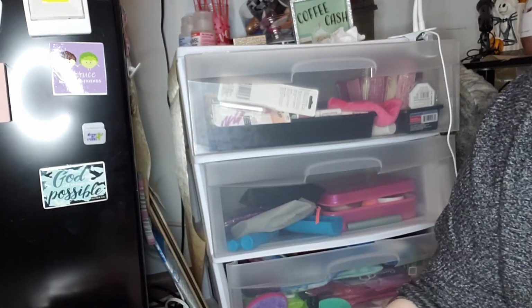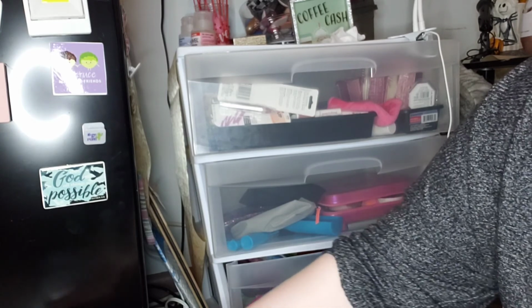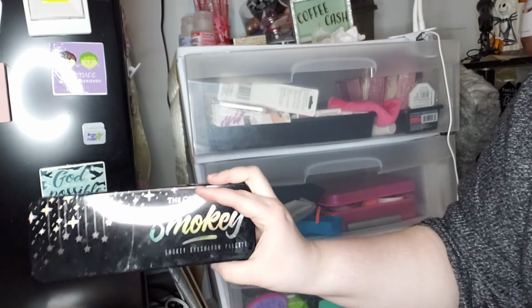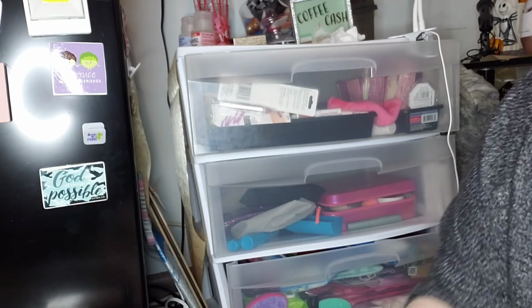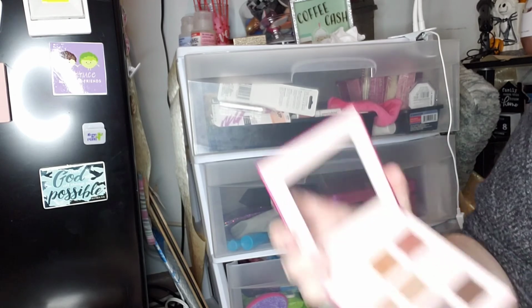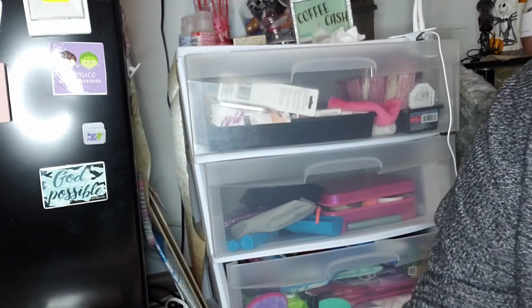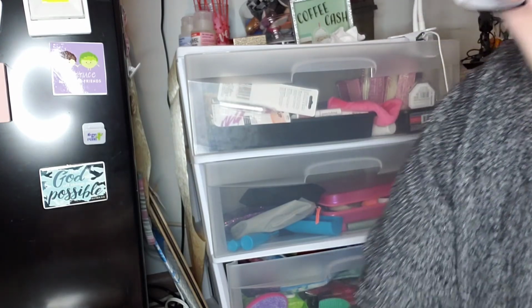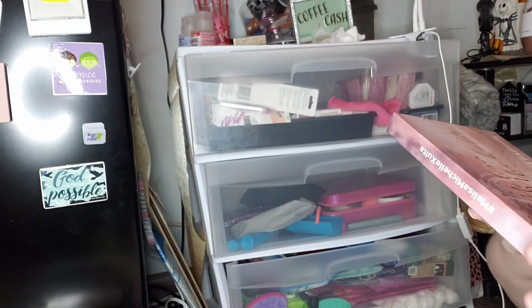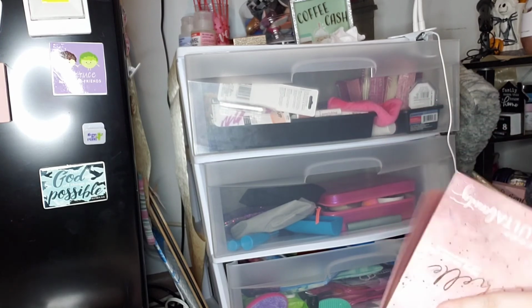And the James Charles I also got from Ulta. And the Smoky one, like I said, I got from Walmart. Now this I also got from Ulta because it's Ulta's brand. And that's their eyeshadows that I got as well. And I also got this Melissa Michelle Bring on the Glam eyeshadow palette from Ulta as well.